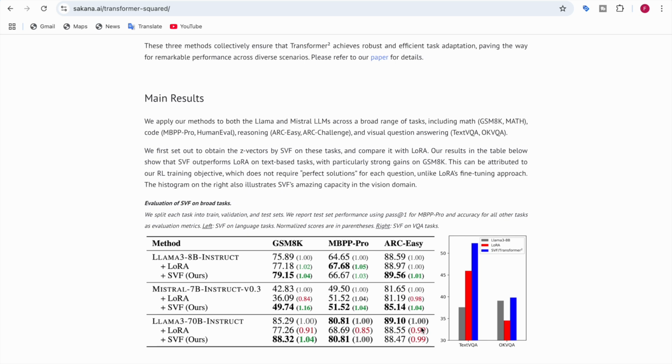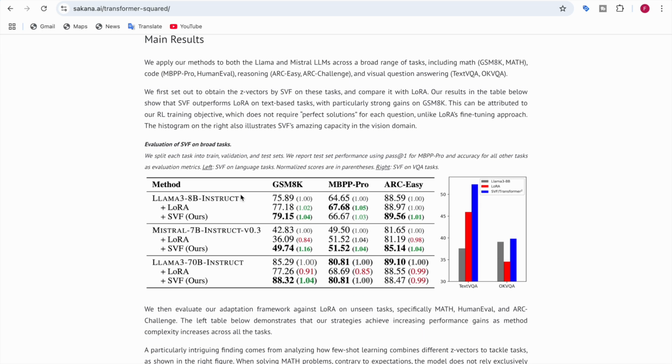So, how does Transformer Square stack up against traditional methods? The test was run across a variety of tasks including math like GSM8K and MATH, coding challenges, reasoning, in which there were ARC Easy and ARC Challenge, and even visual questions like TextVQA and OKVQA. Here you can see the results: in GSM8K the score was 79.15, in MBPP Pro it was 66.67, and in ARC Easy the score was 89.56. So it's performing better than the other models.